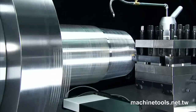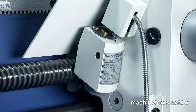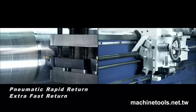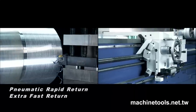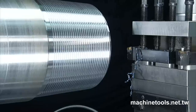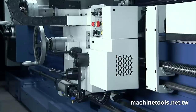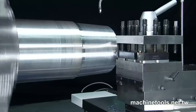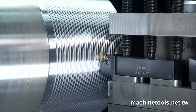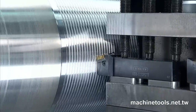The Myday Oil Country lathe delivers highly accurate threading with fast return functions for a quick, accurate thread cut. The hydraulic pneumatic rapid threading device makes threading operations faster, simpler and much more precise, and is a must-have function on this type of lathe. This makes this machine the perfect lathe for oil pipe machining.